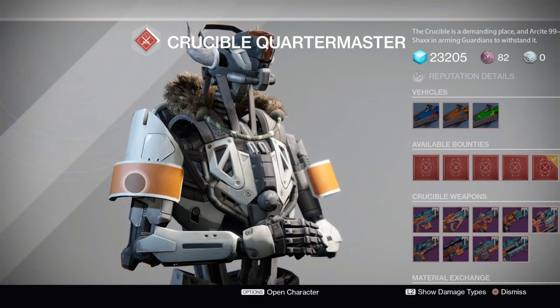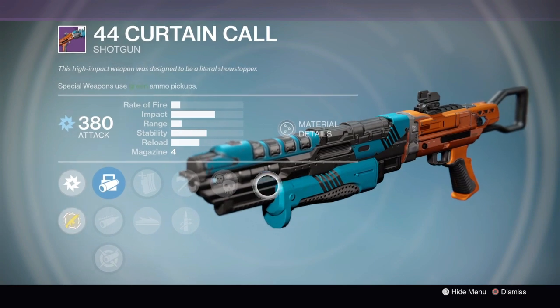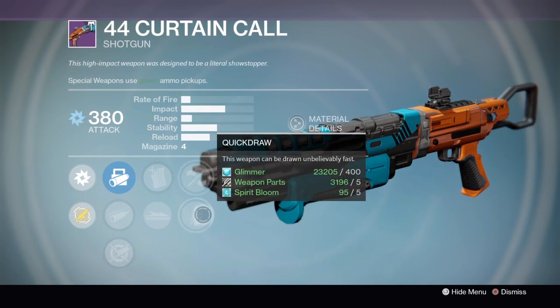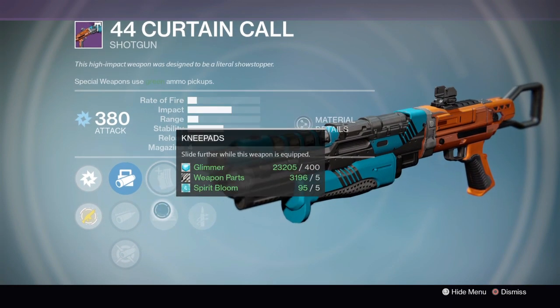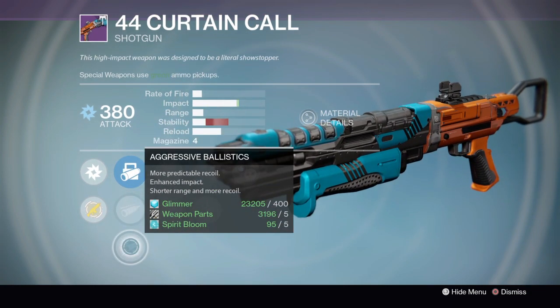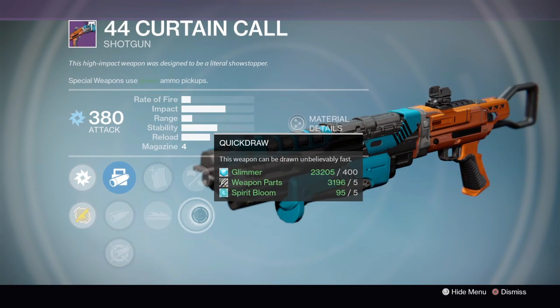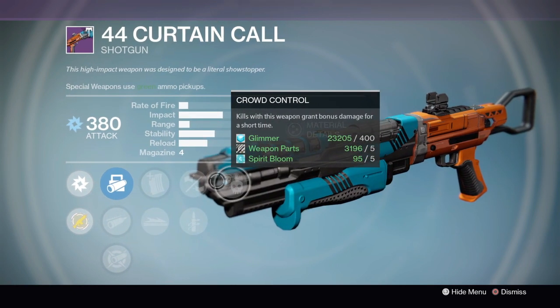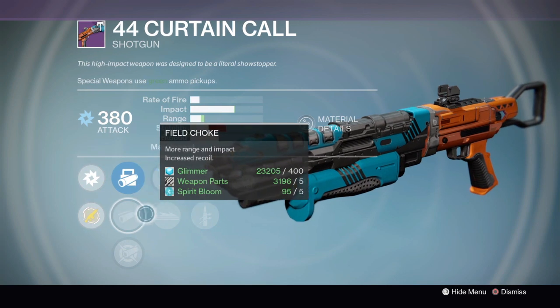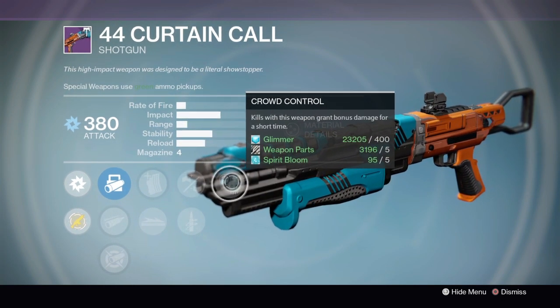Moving on over to the Crucible Quartermaster, we're going to start off with the 44 Curtain Call. It's the shotgun. Now this shotgun is going to have Crowd Control, Reinforced Barrel, Quick Draw, Performance Bonus, Knee Pads, Smart Drift Control, Field Choke, and Aggressive Ballistics. Now this is going to be a fairly decent roll for Crucible. But again, shotguns aren't the best option in the Crucible nowadays. Sidearms are the best option and the most preferred.